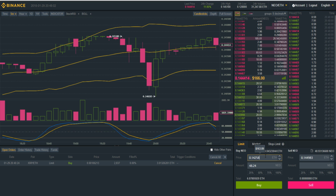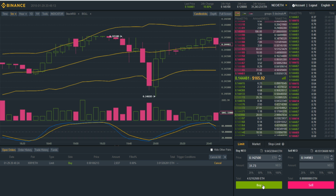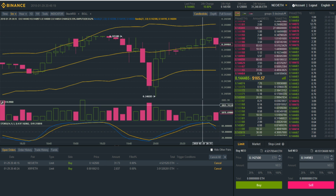163. We can make a couple dollars per coin. So this will be a chance to see some gains. Let's do like 50% of our Ethereum. So we could make $300 if this went up $10. We can make 150 if it went up 5. So this isn't a bad buying opportunity. Let's put a buy in on it. So we're going in on Neo, to see if that fills.